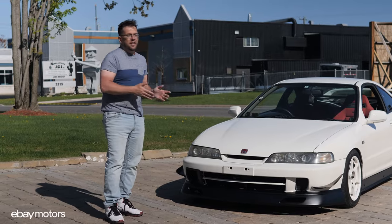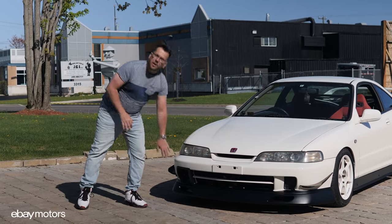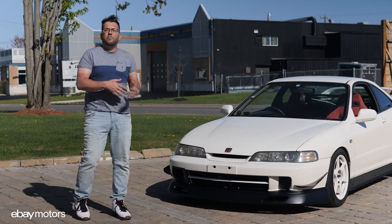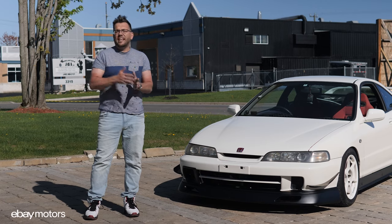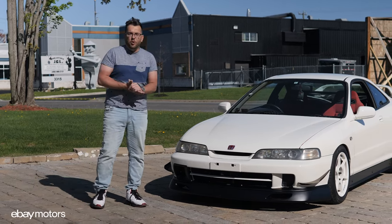The front bumper here was modified to accommodate the air duct right there and the canards on the sides. So in that case, it would be too hard to just repair the bumper and restore it. So thanks to eBay, we'll find a new bumper for this car on eBay Motors.